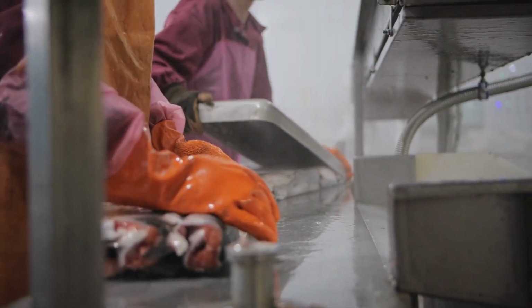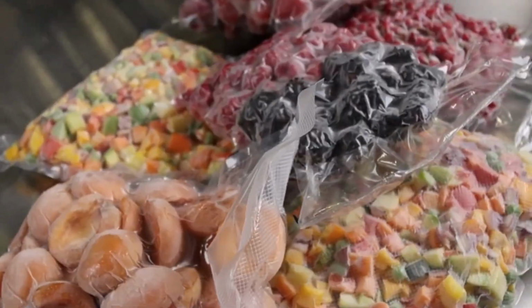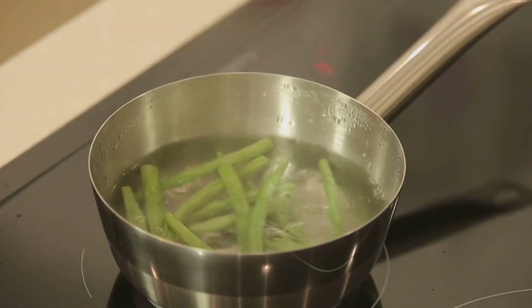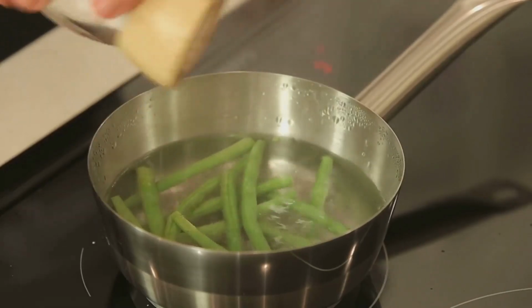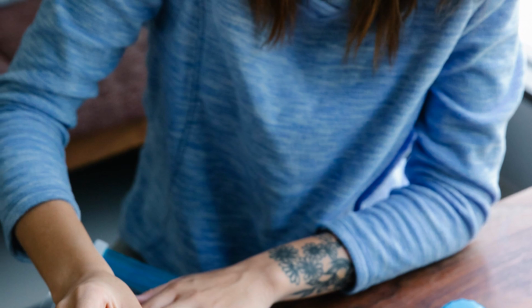Freezing is particularly effective for preserving seasonal produce, allowing consumers to enjoy their favorite foods year-round. Common practices for freezing food include blanching vegetables before freezing to preserve their color and texture, and using airtight containers or vacuum-sealed bags to prevent freezer burn.